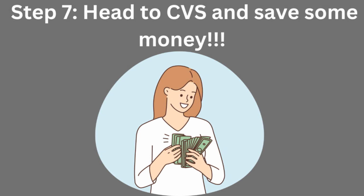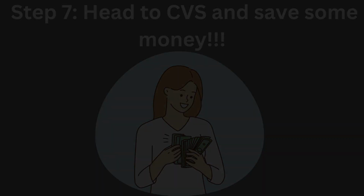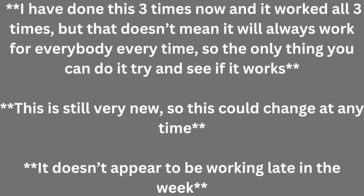And that leads us to the final step, which is step 7, and that is to head to CVS and save some money using that Spend Threshold CRT. So hopefully you're able to get this to work and you can save some money at CVS. And then just a couple of important things to note. I've already mentioned them a little bit in the video, but I have done this 3 times now. It did work all 3 times.